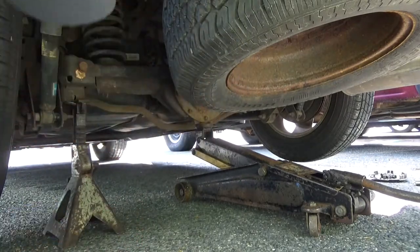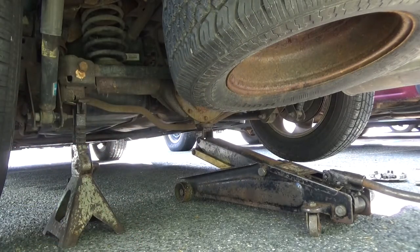And no, these are not Harbor Freight jack stands. Just in case you guys weren't aware, I just did a recent recall on a couple of different kinds of jack stands from Harbor Freight because they were found to collapse. So if you recently purchased a pair of jack stands from Harbor Freight, I suggest going to their website and checking whether or not yours is under that recall.